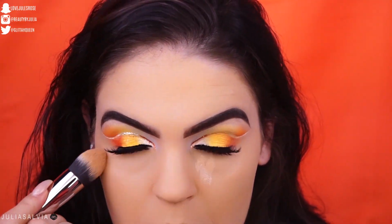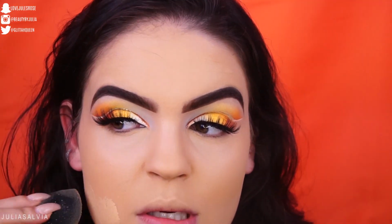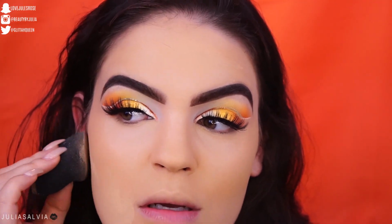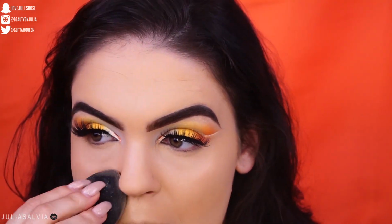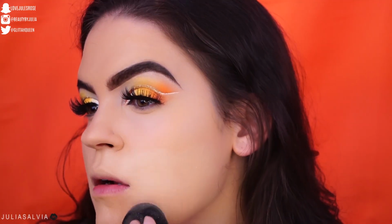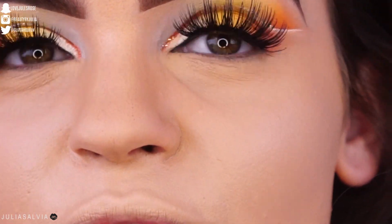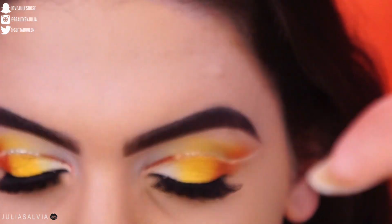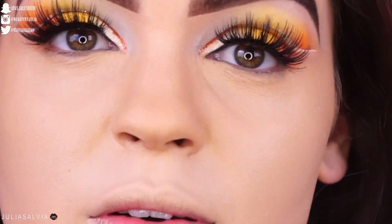No, that actually worked nice. Okay. So because this was such a thick concealer, I have to jump back to my foundation and just add more on so that we can blend it a little bit better. Let me zoom you guys in a little bit closer. So that was for sure by far one of the thickest concealers I've ever used in my life.